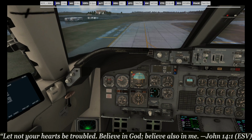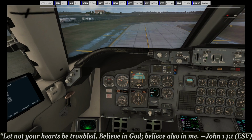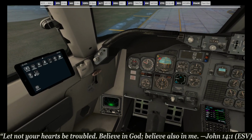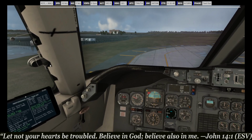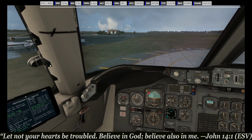All right, folks, in the event we have to reject takeoff, that'll be for engine fire, low oil pressure on any of the engines. As long as we're below 107, I believe was the magic number, we'll reject. Yep, above 107, we're going to put the bird to flight. 124's VR, 144's V2.